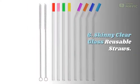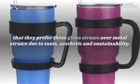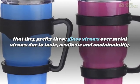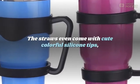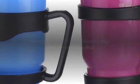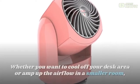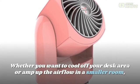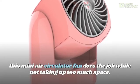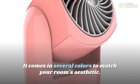6. Skinny clear glass reusable straws. TikTok users and Amazon reviewers say that they prefer these glass straws over metal straws due to taste, aesthetic and sustainability. The straws even come with cute colorful silicone tips, though several reviewers say they're not needed. 7. Flippy V6 Personal Air Circulator Fan. Whether you want to cool off your desk area or amp up the airflow in a smaller room, this mini air circulator fan does the job while not taking up too much space. It comes in several colors to match your room's aesthetic.